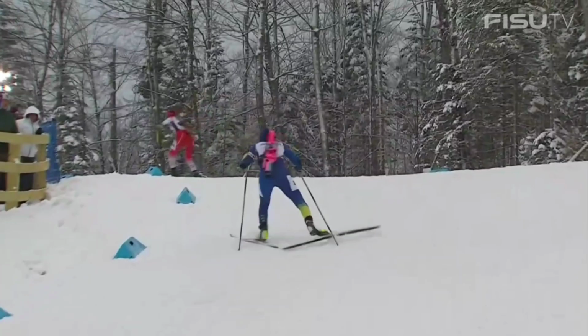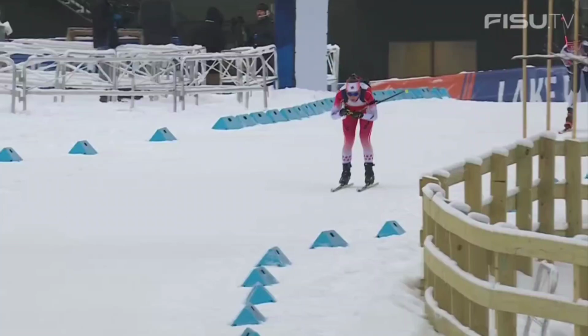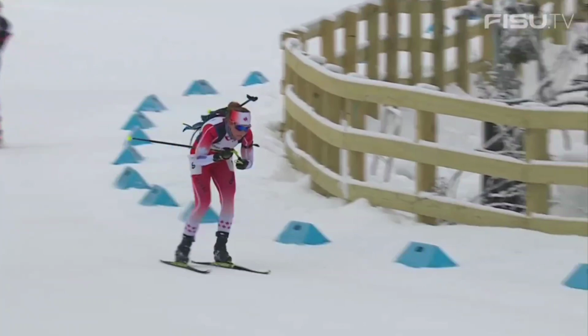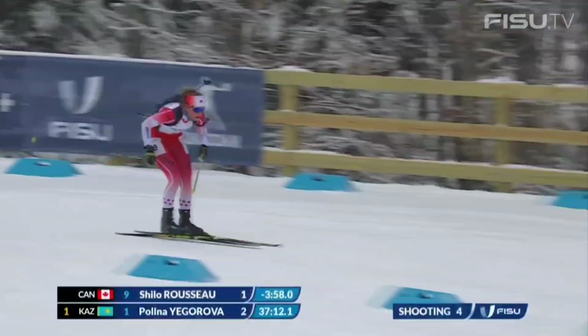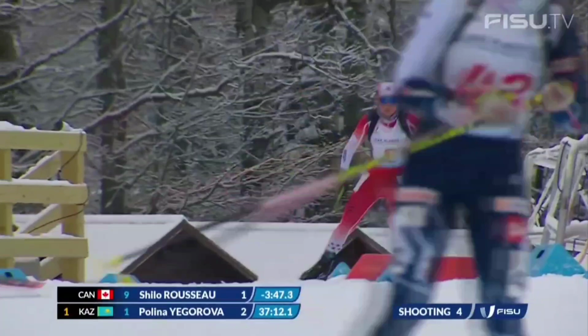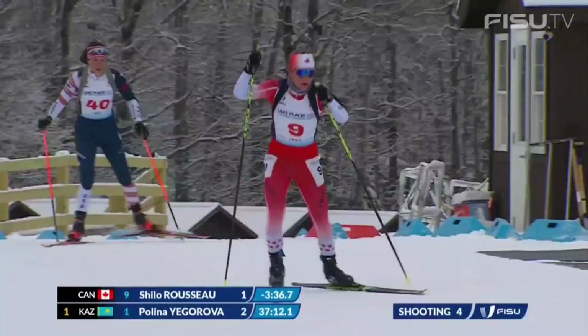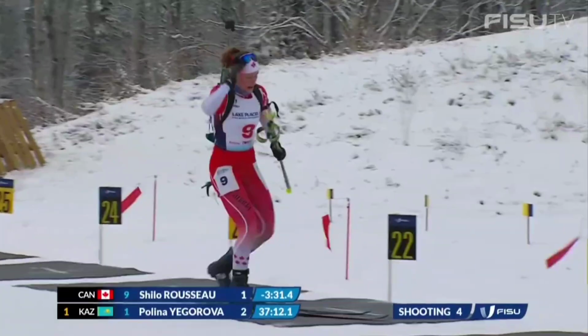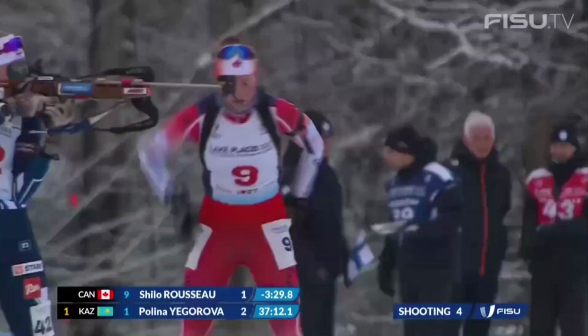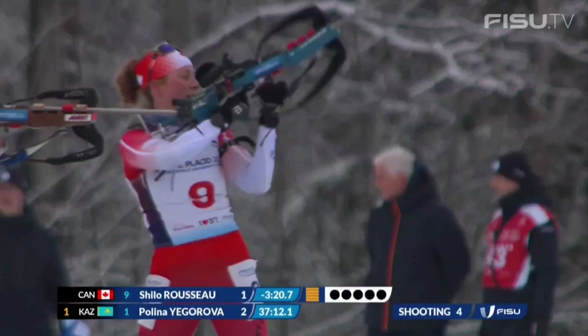And I hope that some of her opponents do not shoot particularly cleanly. So this is Chalo Russo. Russo dropped one in the first, been clean since. This is her fourth and final shoot. Now, if Russo can go clean here, you can see that she's got a 3-minute lead over Polina Yegorova, who's currently in first position at this point.